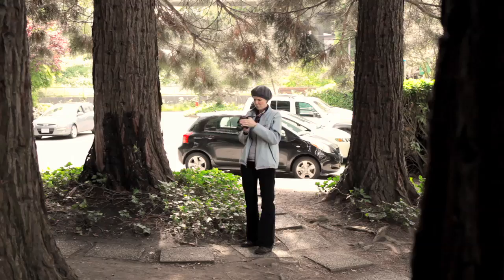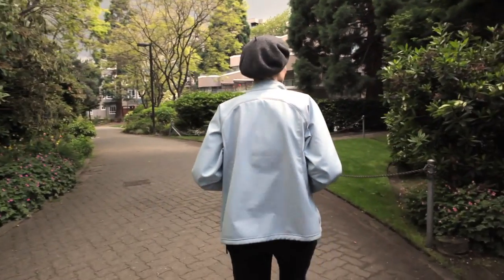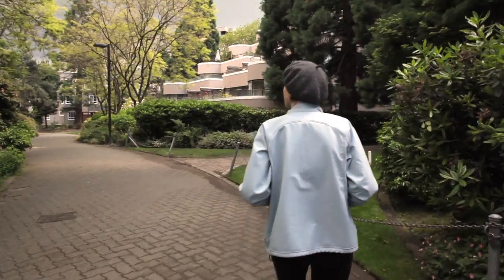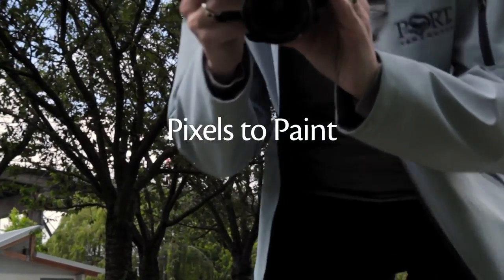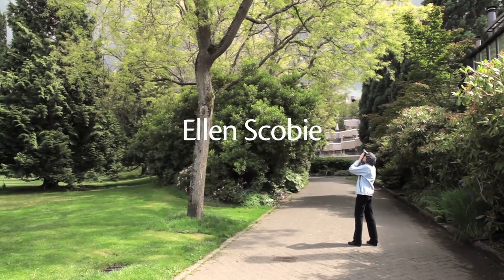I don't plan to go out and shoot. I just take my camera with me, and if something attracts my attention, I'll take a picture of it. And I may engage with it a little bit more, taking it from different angles or whatever, but there's so much I can do in post-production. I don't worry too much about getting everything in a shot.